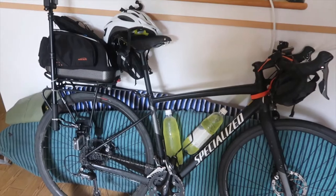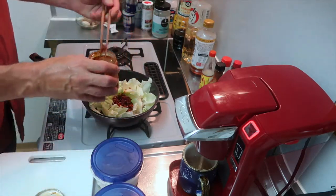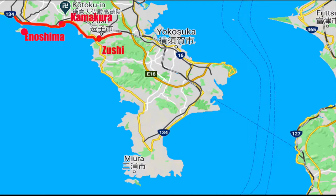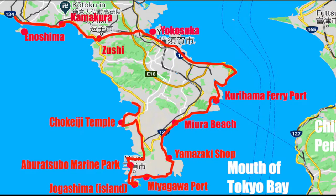Getting ready to head out around the Miura Peninsula. And we're off. Today's adventure is a 120-kilometer bike ride around Kanagawa's Miura Peninsula with a visit to Jogashima Island for sightseeing and lunch.